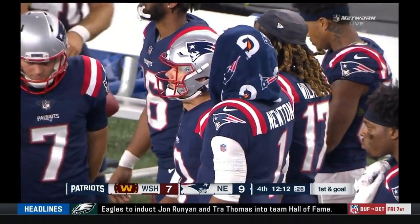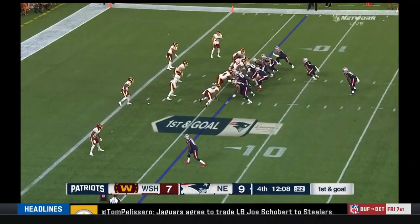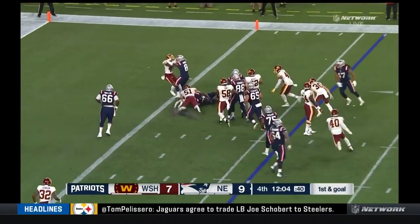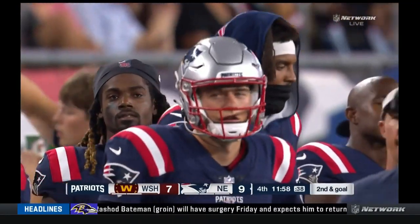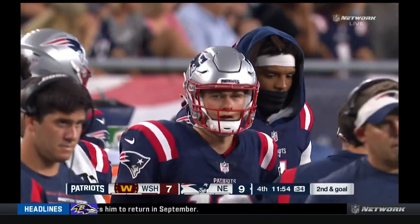Cam Newton has had a good rapport with Jones. Same thing with Hoyer. He gives it to Stevenson. Got it outside, zigzagged his way back inside. A run to the one. Keep feeding him. This is his drive. You get a guy who runs that hard, he's smelling it now.